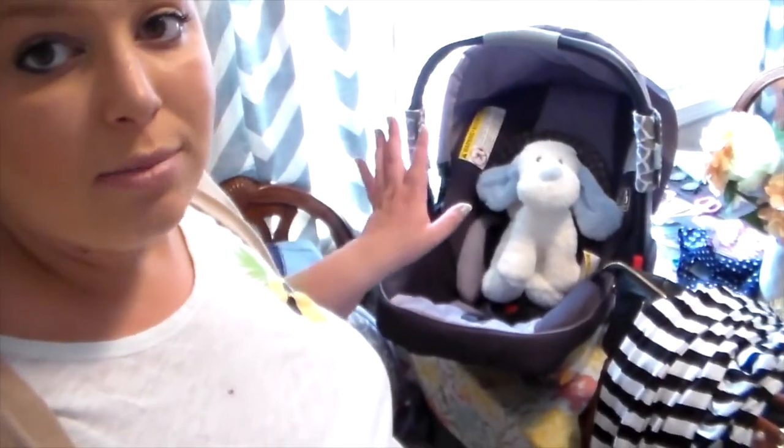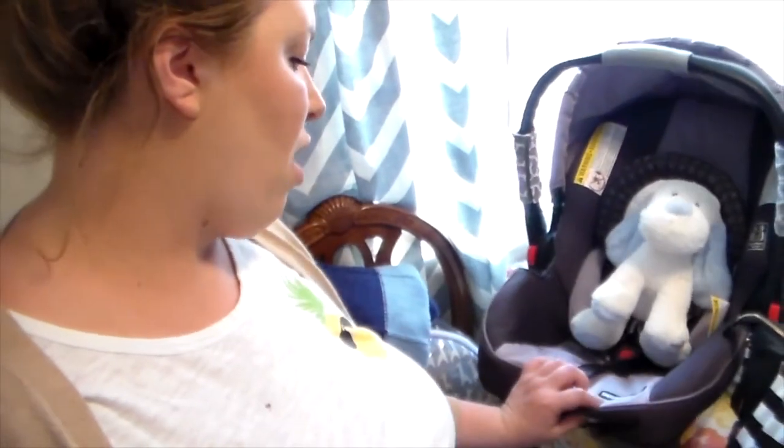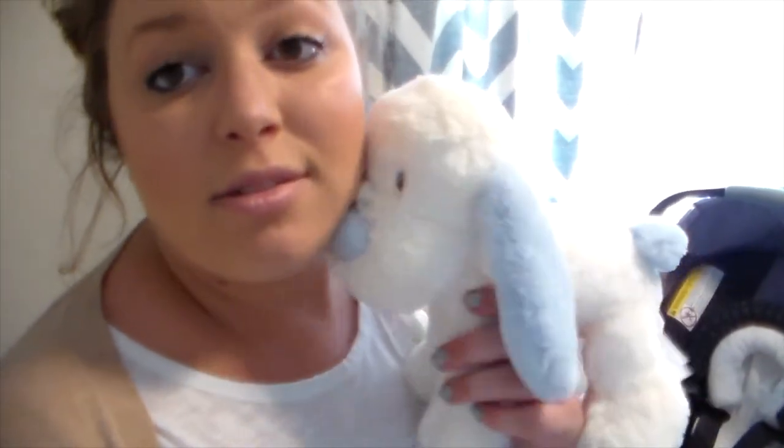Obviously, my table's a mess, so I'm sorry. Obviously, we have our car seat. This is the Graco Snug Ride, the Click Connect. It came with our jogger and stroller. My husband wanted to get him a little puppy stuffed animal that he'd have as soon as he was born in the hospital, so we're bringing this little guy.